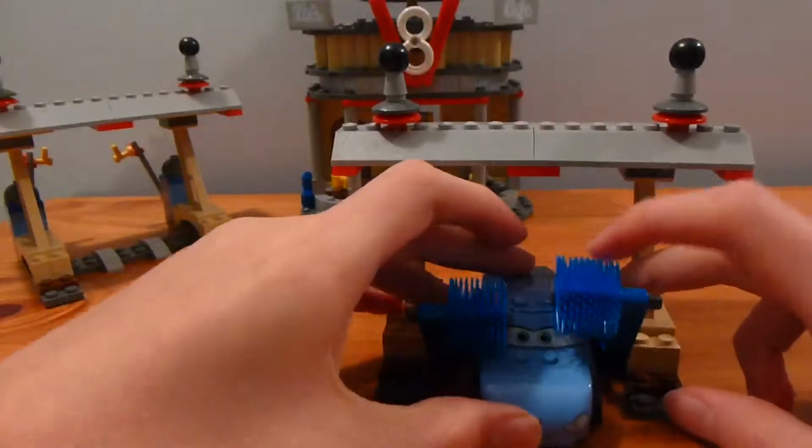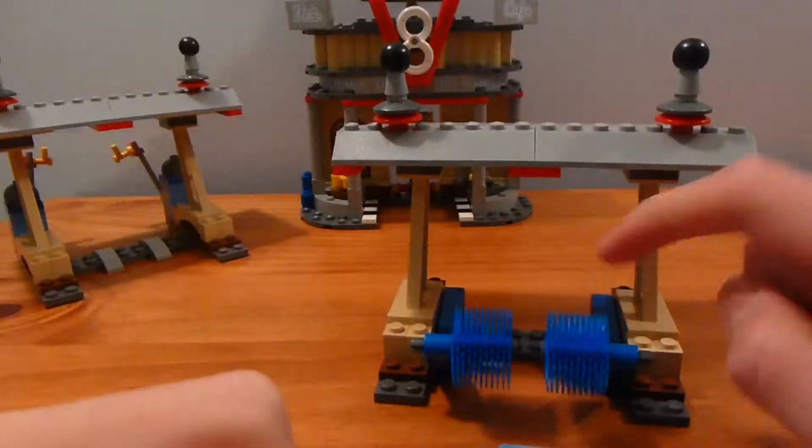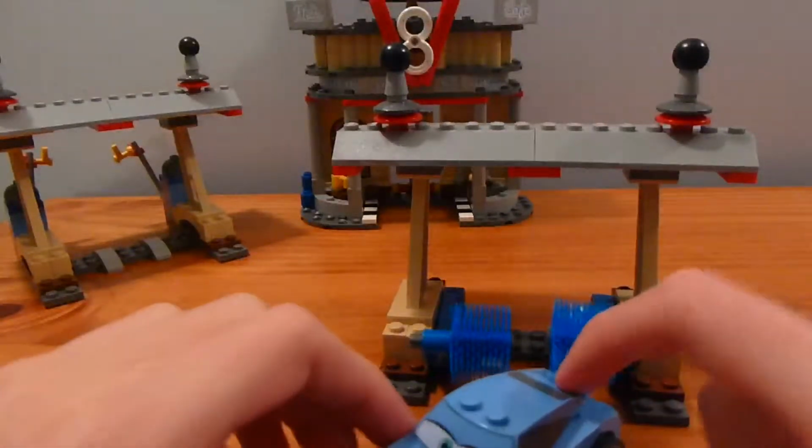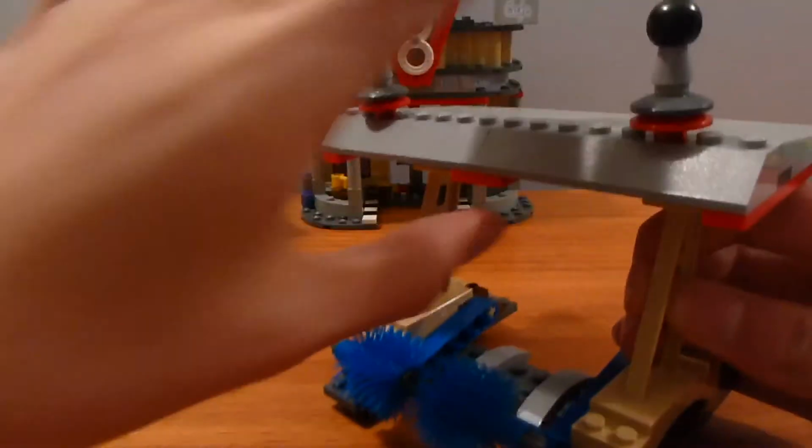This one spins easy though, so that one's what it's supposed to look like. It's supposed to go like that, but it doesn't. But it's built with some of these pieces, which are really cool. I think I only have these two. And it's built on this little base here.